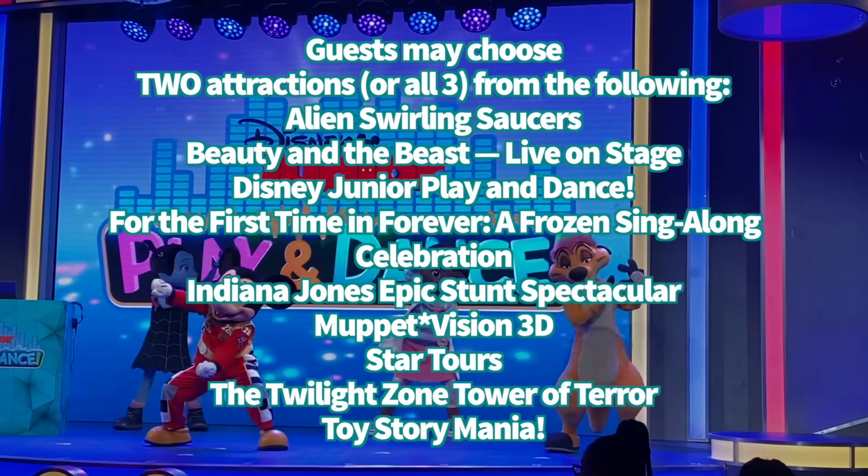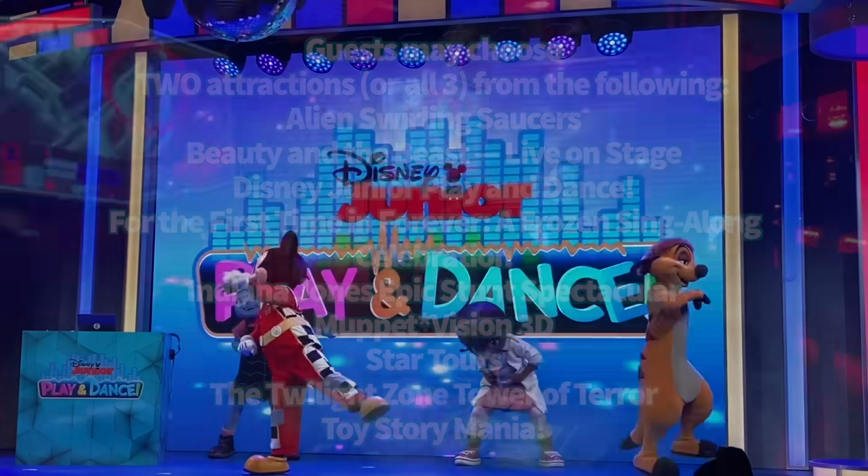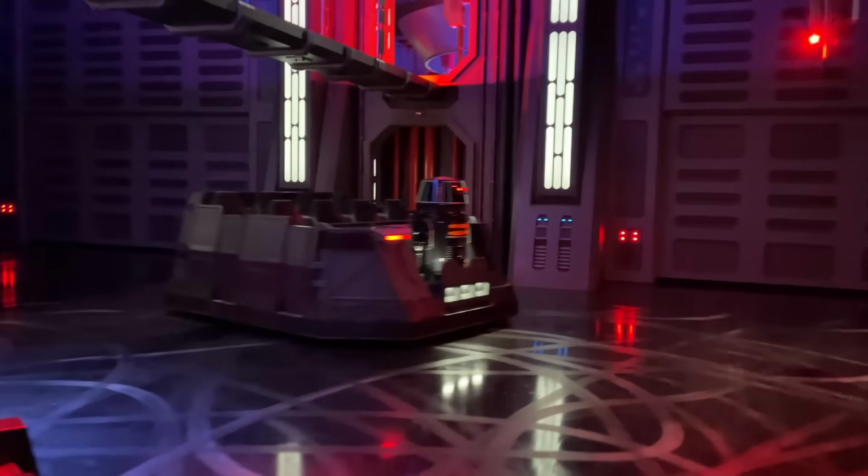The reason you don't see Rise of the Resistance on this list is because you have to pay a single pass price to use the Lightning Lane for that one, which costs an a la carte price per person per ride through.